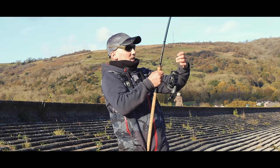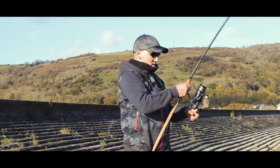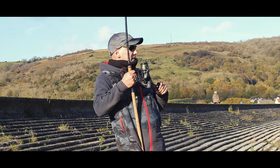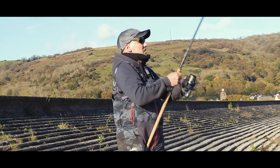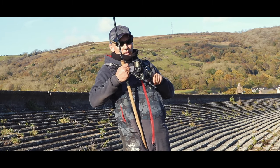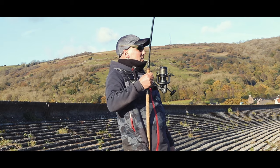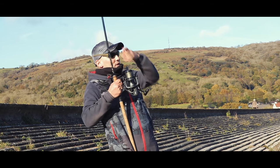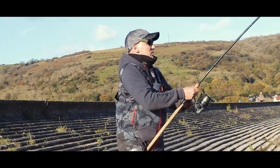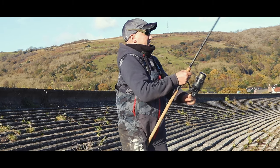So as the fish gets closer, I just ease a few little clicks off on the drag, because that's ultimately normally when you lose them. So you get them in close, and all of a sudden they can surge. And then if you haven't got that drag set, that's when you can put too much pressure on and you can pull the hook. So it's always important to use that drag.